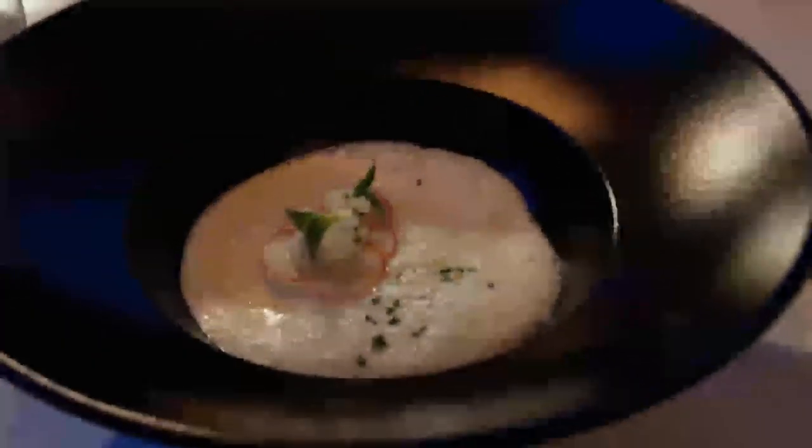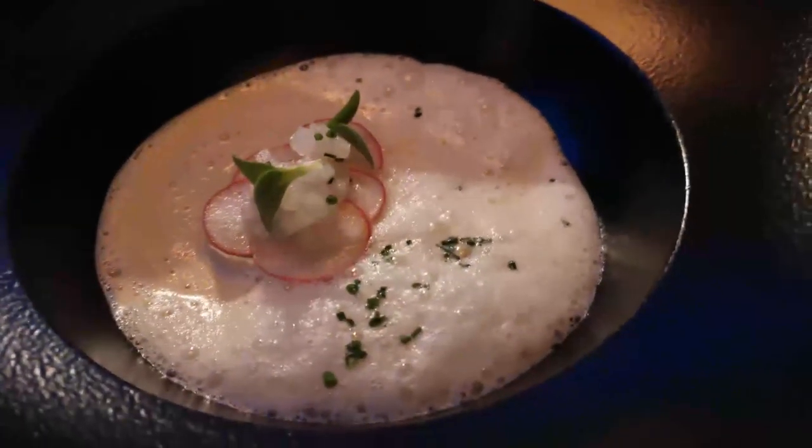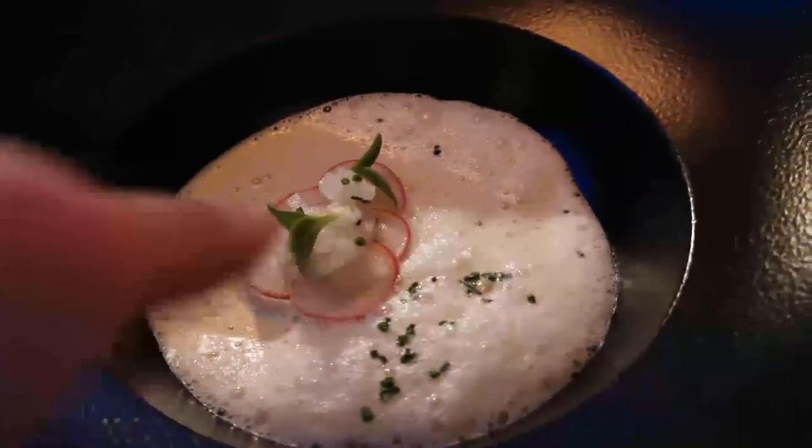Here we are, stage four. It's some kind of soup. We've got radish, it's artichoke soup, radish, and there's another bit of. I'm no good with this.